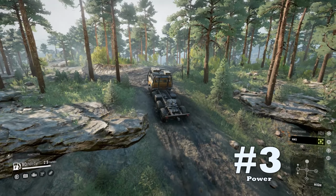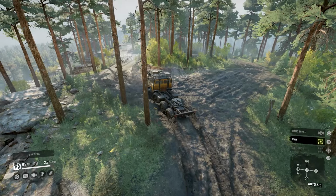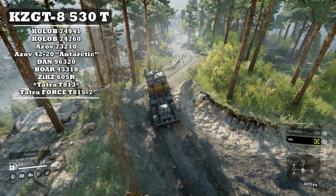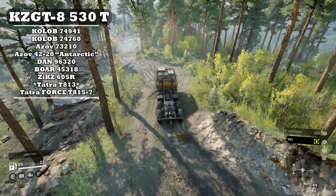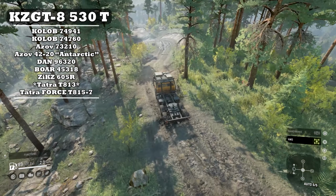Upside number 3, power. Earlier, I spoke of the Dan 96320, and we know that it possesses the strongest engine in the game shared with other notable vehicles like the Zix 605R. The 813 also shares this massive engine as well, but I wish it had more utility to challenge this amazing power. The engine's capability is evident from those prior trucks we just listed. With all that power to weight, it does cause that wheel spin we talked about, but loading it up with weight will allow it to bite in better.